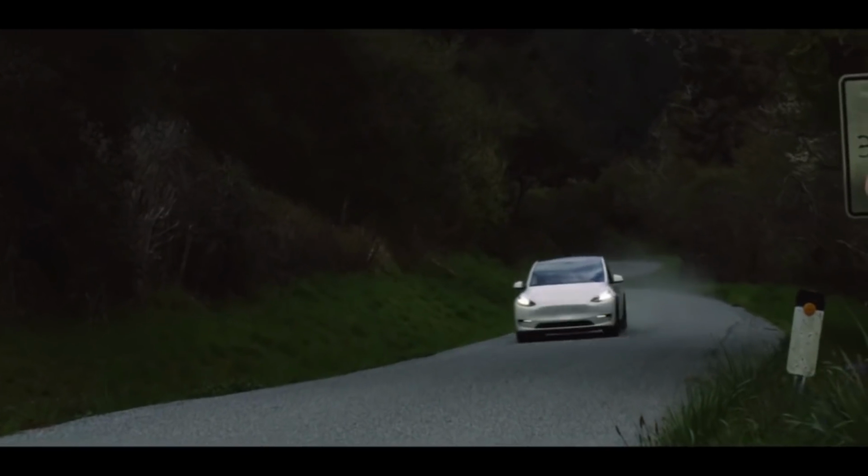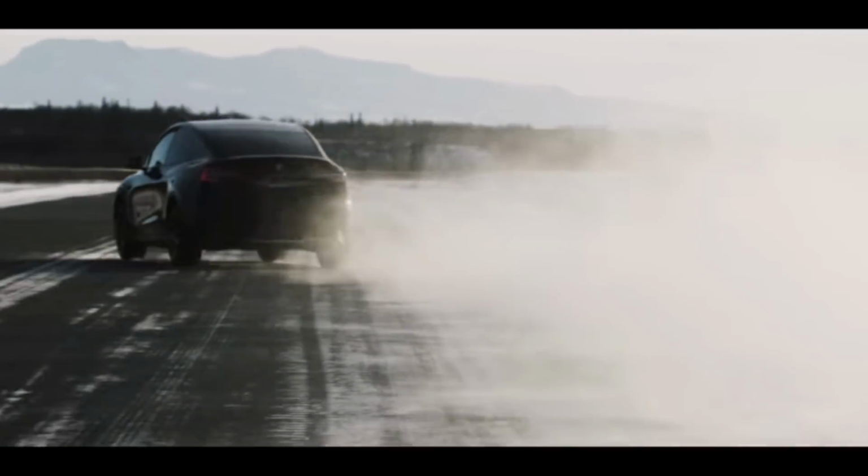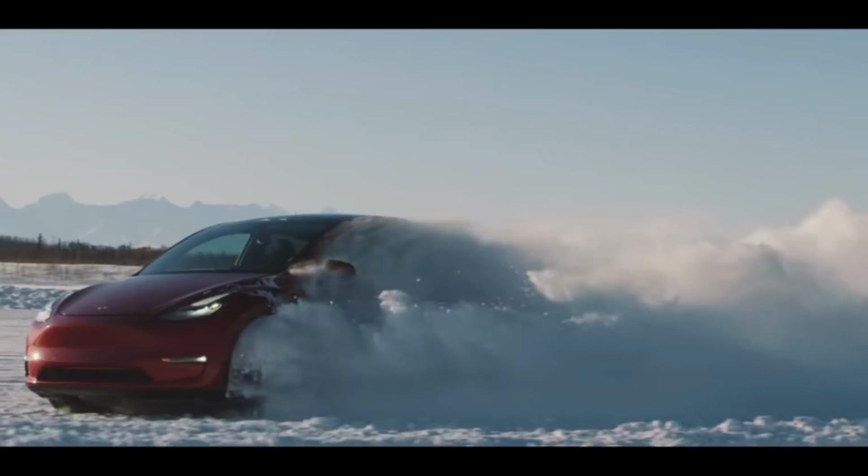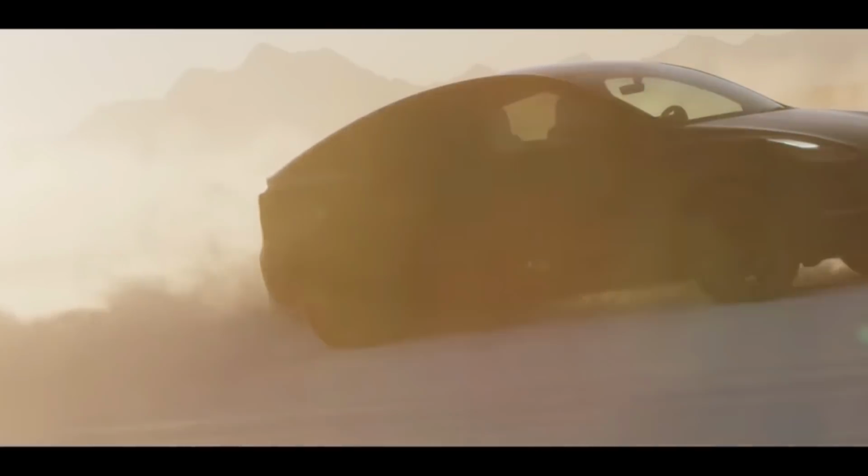Currently, the Model Y is available with a 5-seater option, but sometime in 2021, Tesla will have a 7-seat option available, giving you the ability to add 2 extra passengers to your vehicle.